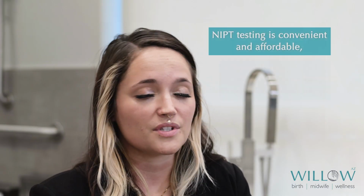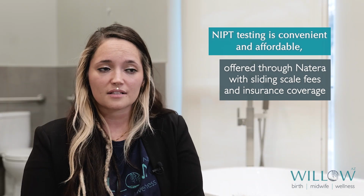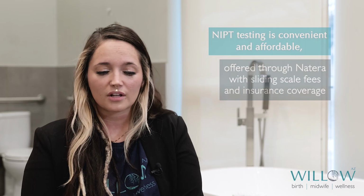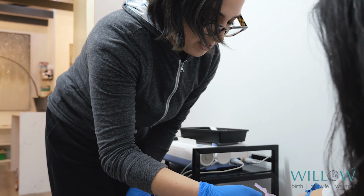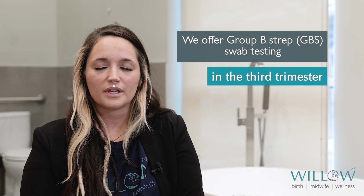And the thing I like about NIPT, which is the company that we use is Natera, is that they do sliding scale and they do accept most insurances, major insurances, and they also accept Arizona Medicaid, which is also great for our clients. It's a really great option specifically for first-time moms as well, because they probably never had genetic screening before.